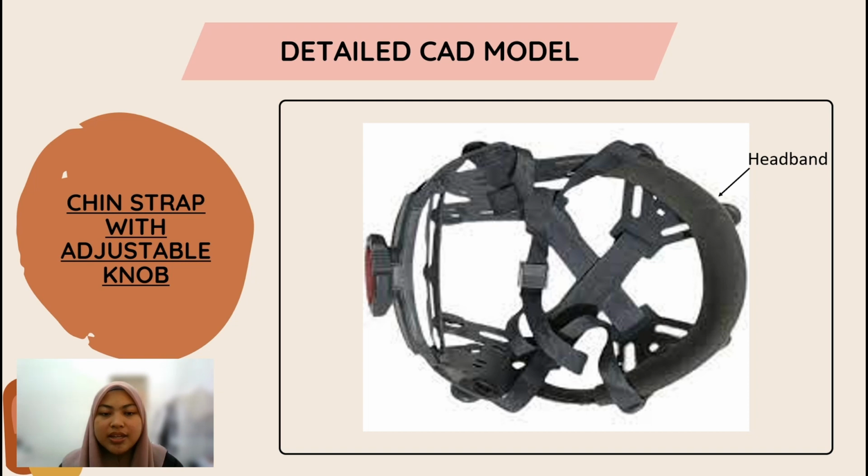If you look at the slide, there is also a headband. The headband is made from a sweatproof material so that the user will be comfortable to use it during hot weather and also when they produce too much sweat.